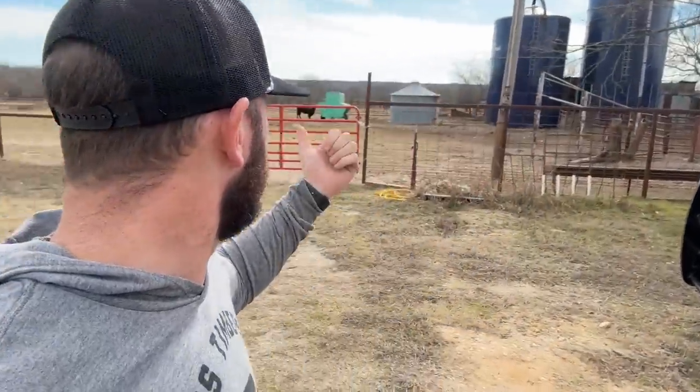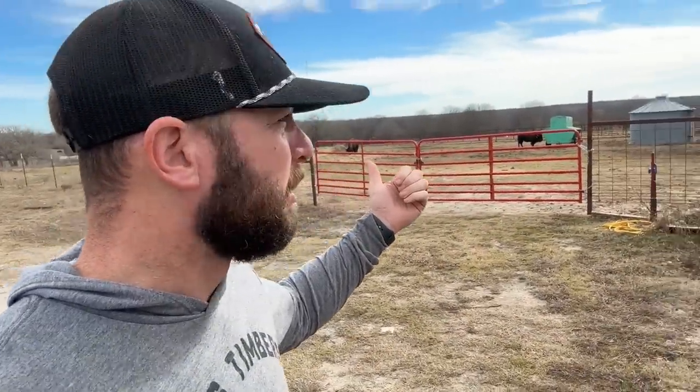Hey guys, we are at Mom and Kevin's at the Dunbar place. I am just backed up to the gooseneck trailer. I'm gonna get the trailer hooked up. We're gonna pull out here into the pasture with Eleanor's little bull, and we're gonna back up into our loadout area.